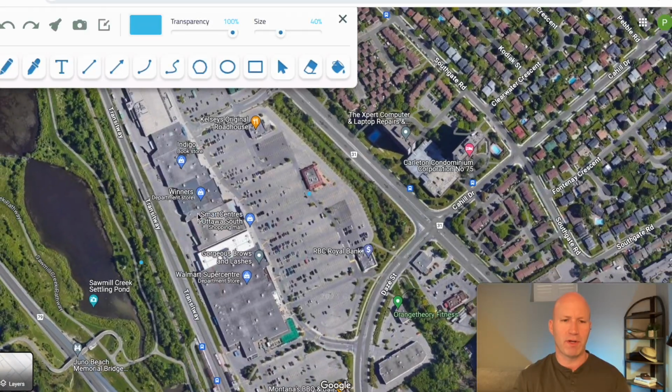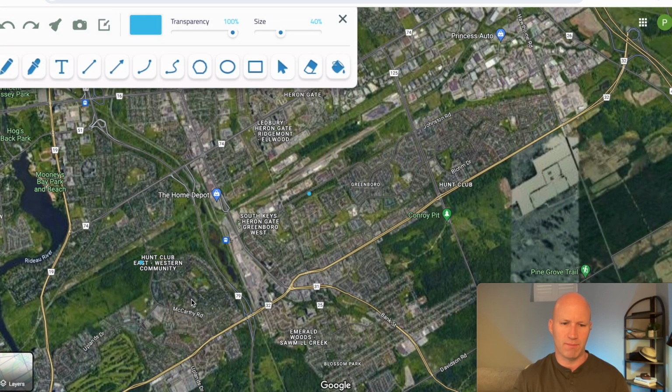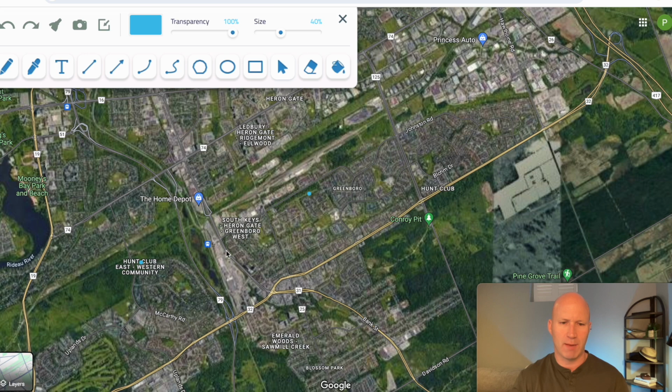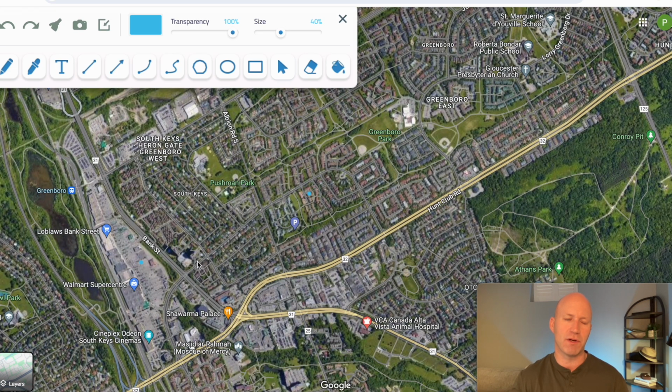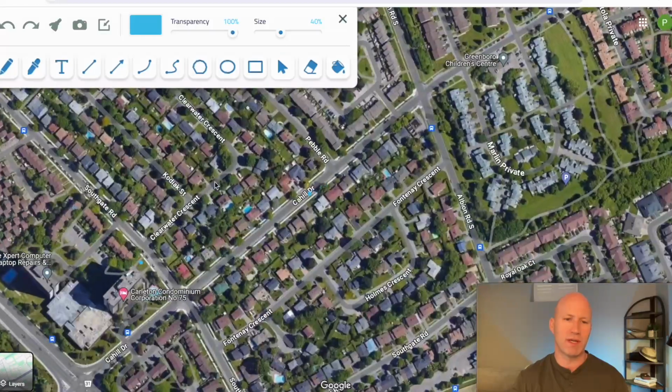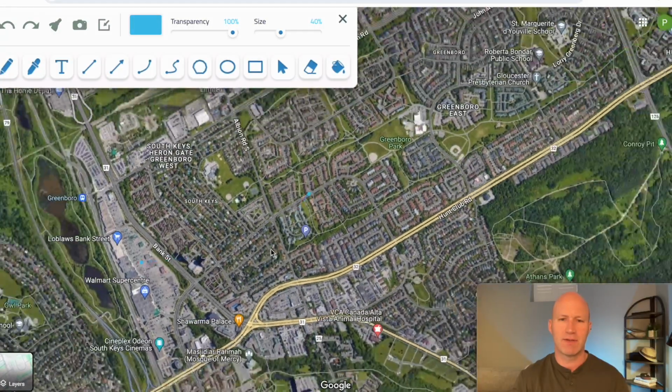We have all the shopping complex here, just along where the transit way is, which is now becoming part of the O-Train that accesses that area. So we have the detached over here. Coming up over here, we have the South Keys area. And then we have these different mix of smaller townhomes and smaller detached bungalows, typical of the 1960s, 70s architecture.